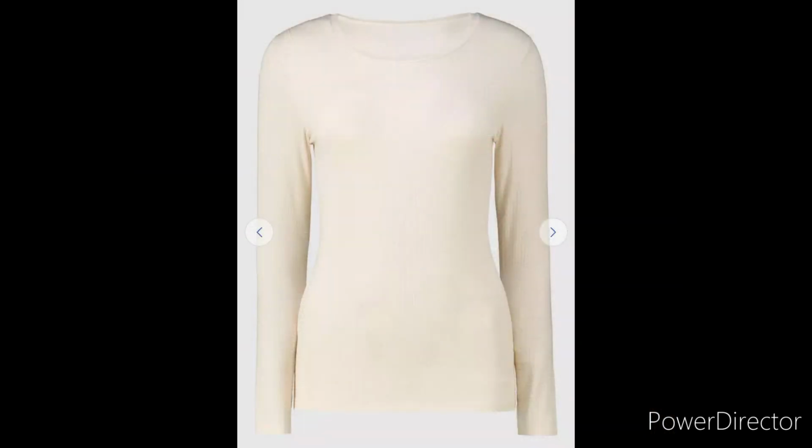Number 9 on the list is thermals or base layers for under your clothes. These make a huge difference to your body heat, and just now they're going down to like half price in a lot of places. Again, they're getting rid of winter stock and bringing in more spring ranges, so this is a great time to be looking out for thermals and base layers.